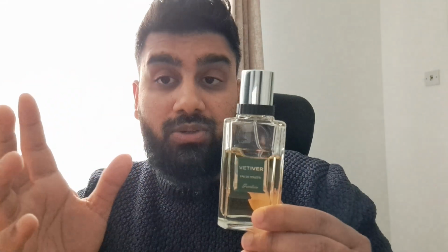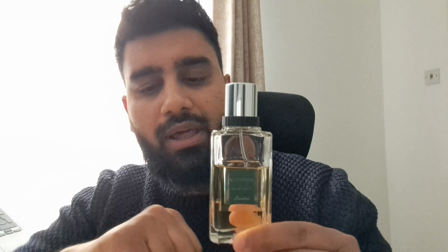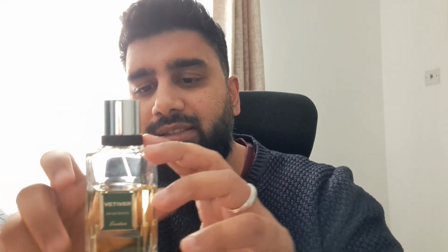The wife also enjoys this, surprisingly. I think some people don't tend to like vetiver as much, but she tends to like this one. Like I've said, in the spring, this really shines when it's a little bit cooler, especially here in the UK, but it's not super warm and not super cold as well. So in those medium days, this one really shines. And again, whenever I wear this, I feel like I'm about 45 years old, and I'm not that old. It does have an old school, more mature, gentlemanly vibe.